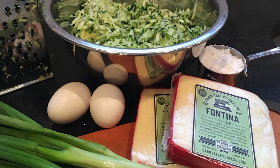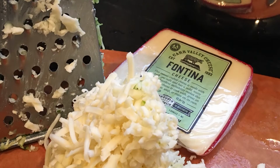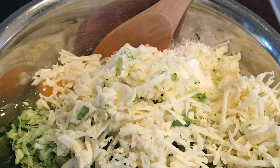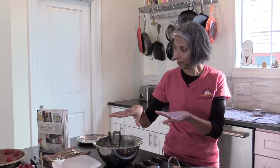It was. So I shredded zucchini, fontina cheese, and you put an egg in there, scallions, an egg and flour, and just bring it together. I have some that I made earlier that are in the oven, so I'm just going to line up our plate, and then you guys should definitely dig in.